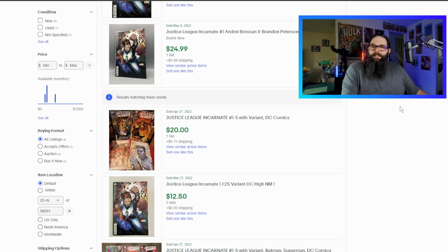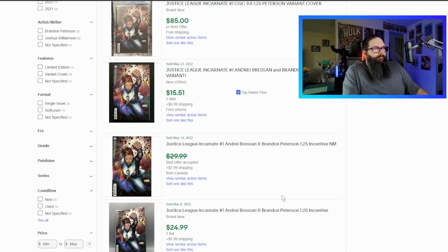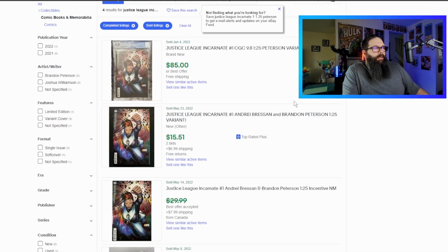Another place I like to look is eBay sold listings. You could look at a whole bunch of places, but I think this gives us a good cross section of what these books were doing. I can go back to March 27th and see a sale for $12.50. And then there's really not much. And this kind of is the tail of the tape. You have a 1 in 25 key from 6 months ago that sold on June 4th for $85 in a CGC 9.8. Yeah, that probably wasn't a really good investment at the time.